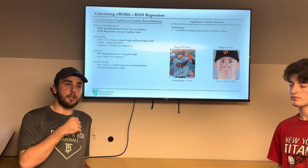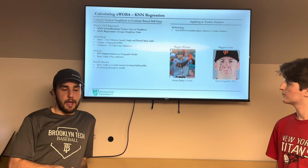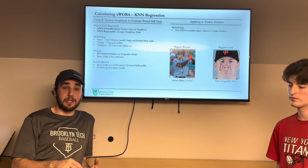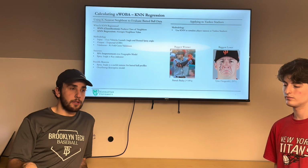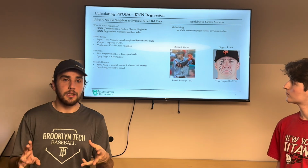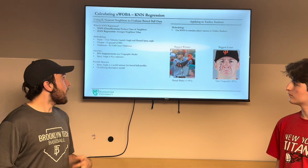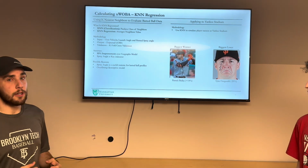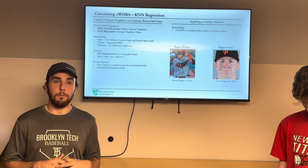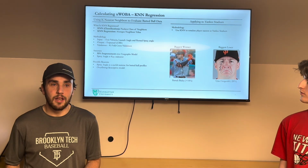What KNN regression does is essentially it looks at the data points around it, and instead of giving it a classifier, it gives it a continuous value that is essentially the average of all the data points around it. So, like we said before, exit velocity, launch angle, and spray angle were inputs. Our output was expected wOBA, and we validated our technique using k-fold cross-validation, which is what we did for all of our models. Bootstrapping here doesn't really apply because we have such a large, robust data set, and bootstrapping is for smaller data sets.